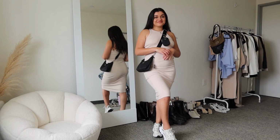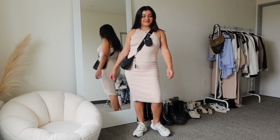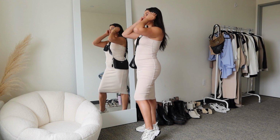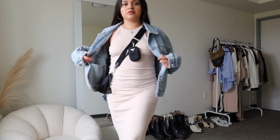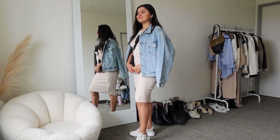It can also be worn very dressed down, casual with dad shoes. Here I paired it with the Oswego ADIDAS shoes, and I feel like it just gives those back to school vibes. Then I just threw on a jean jacket just for that ultimate fall look, and I just love the combination of the colors here, and the beige just looks amazing.